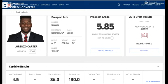He's obviously got the speed to go around the corner at 4.5. It's a shame he didn't run the 3-cone drill to see what short area explosiveness he has, but 4.5, strong athlete, very good in space. It's a solid pick, and he'll be able to be used on the edge, and he'll be versatile because he can rush the passer, he can stop the run, and he can drop back and cover.